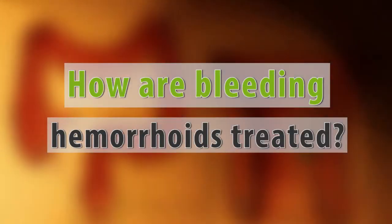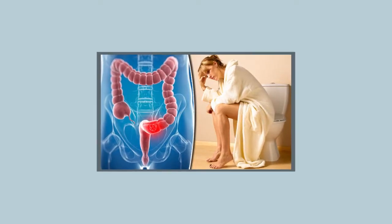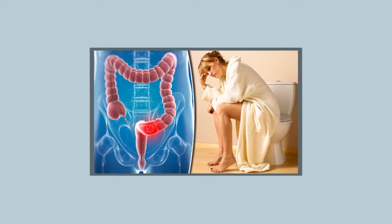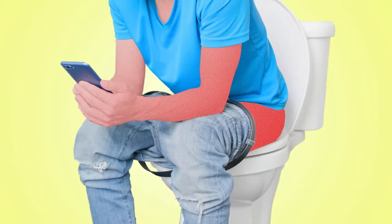How are bleeding hemorrhoids treated? A bleeding hemorrhoid is usually a sign of irritation or damage to the wall of the hemorrhoid. This should resolve on its own over time, but there are several things you can do at home to speed up the process and soothe any discomfort.